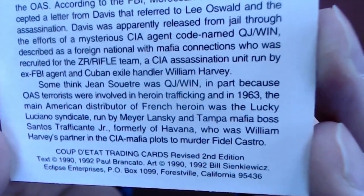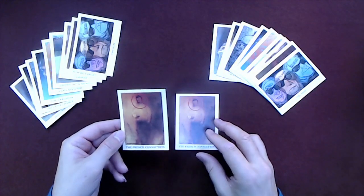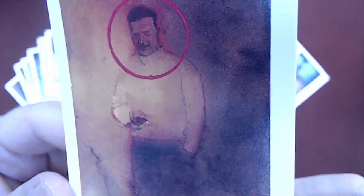Wow. So many connections. Crazy. The French connection. Always a cigarette in their hands.